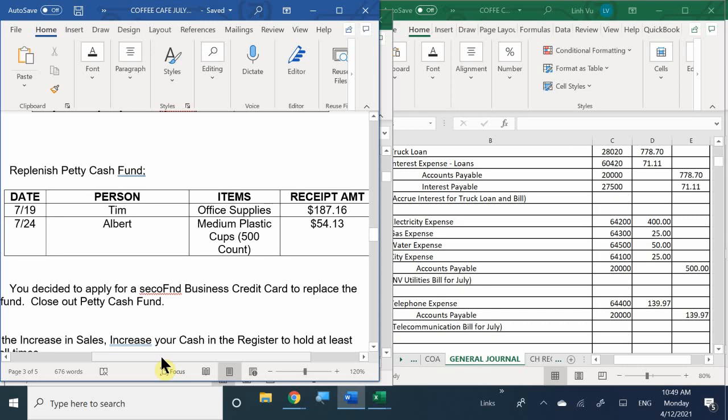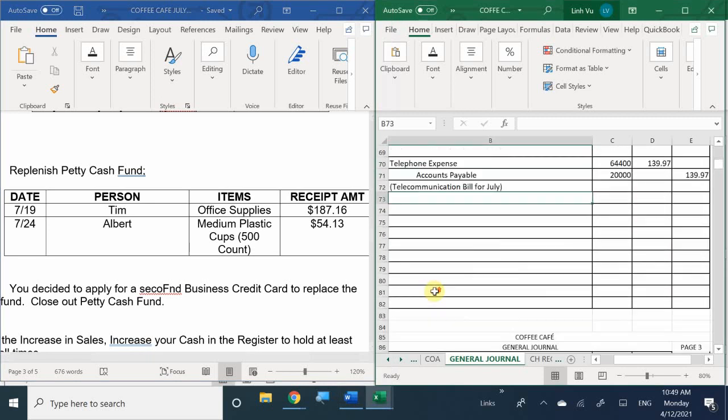Okay? So as you can see here, this is what the total receipt amounts were due for, right? We have $187.16 for office supplies, and we also have $54.13 for those cups. So let's go ahead and recognize those expenses first, or I'm sorry, those aren't expenses. These are purchases of assets. So let's go ahead and recognize them.